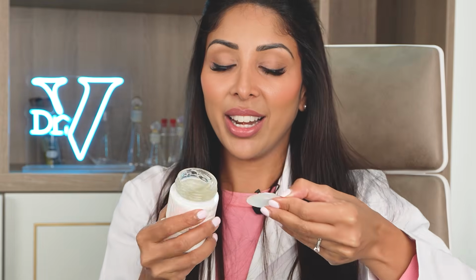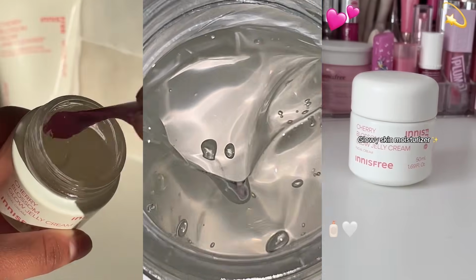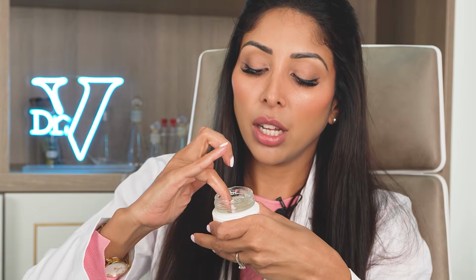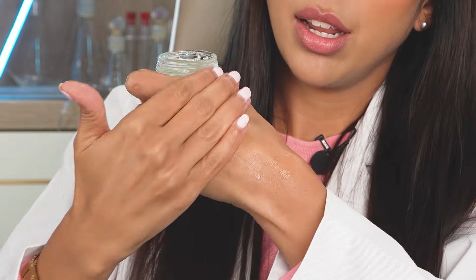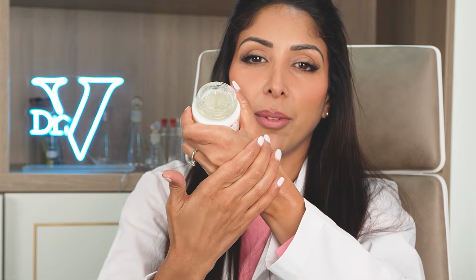Ooh, I like how it looks. That is so beautiful. I can see this being so Instagrammable. It literally just looks like solid water. Oh, that is so satisfying. I love this. This is so lightweight. If you have very oily skin, you're going to want something like this that looks like it's just water, but in a gel. It's probably the most beautiful looking gel moisturizer I've come across so far.